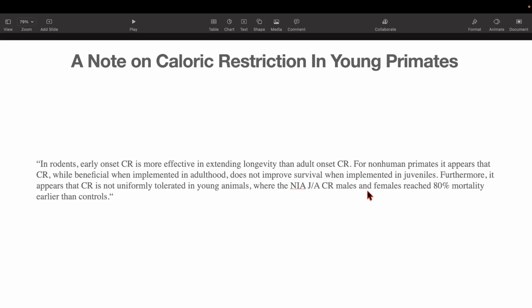Furthermore, it appears that caloric restriction is not uniformly tolerated in young animals, whereas the NIA juvenile adolescent calorically restricted males and females reach 80% mortality earlier than controls. So 80% of the monkeys in the calorically restricted juvenile adolescent groups, so they started caloric restriction when they were juveniles and adolescents, died before the control animals who weren't calorically restricted at all.